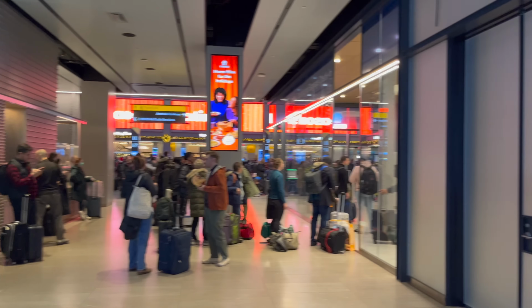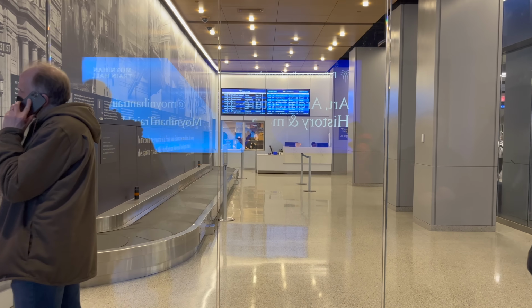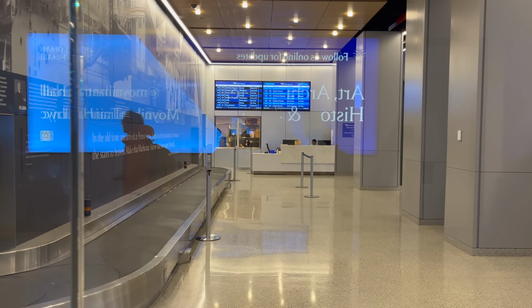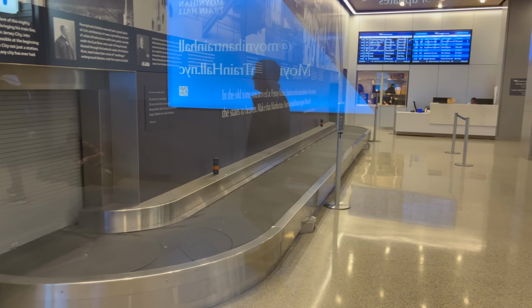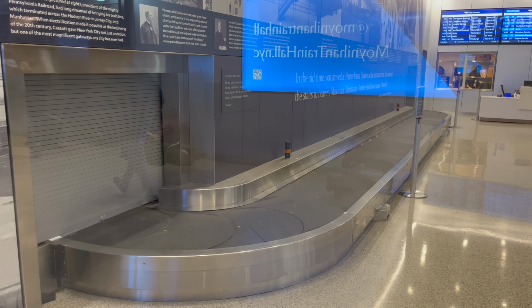Here's the baggage claim for the Amtrak. So when you arrive to New York, all of your luggage will arrive right here.